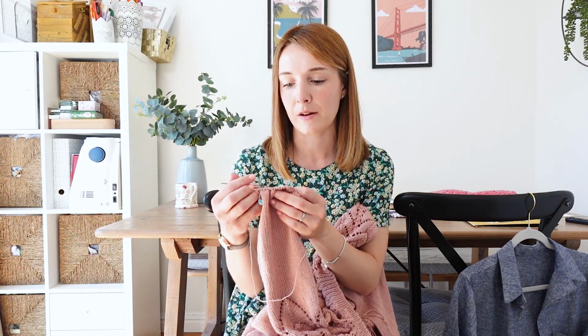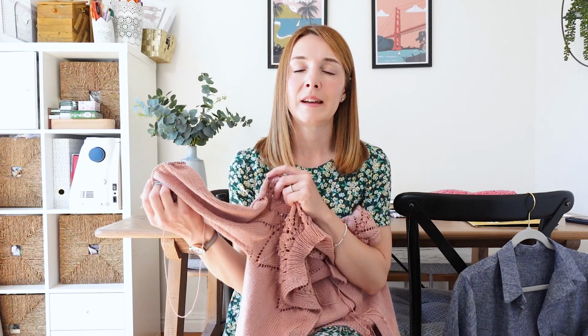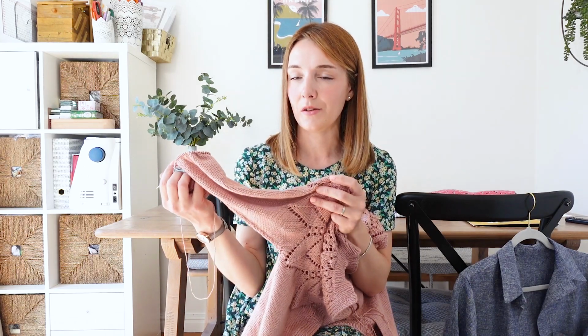So I was actually using a needle that's a bit too long for the amount of stitches that you've got in the round, and then you knit it in a different way. I'd not really knit anything in the round before, but this time I got the correctly sized needle, and I'm amazed how quick and easy it is to just knit sleeves in the round.